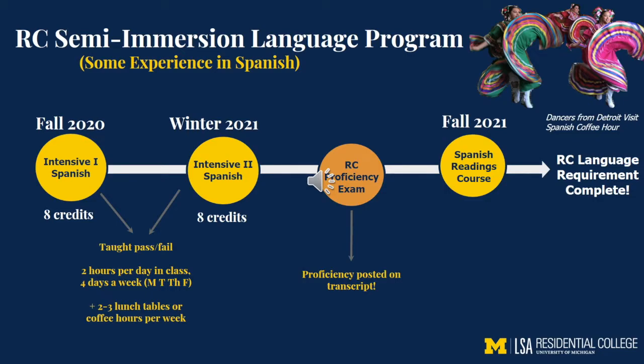When you finish with the Intensive 2 level of your language class, you'll take the RC Proficiency Exam. This test tests all 4 main language skills plus grammar, and when you pass the test, that will be posted on your official transcript. Passing the test also allows you to go to the RC Readings class, the culmination of our requirement.